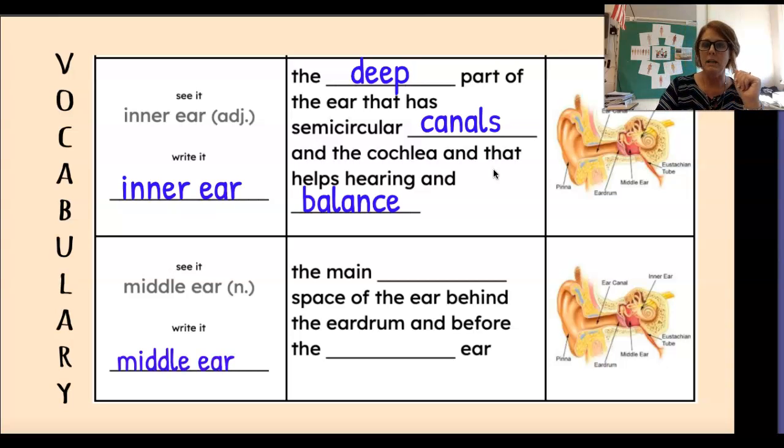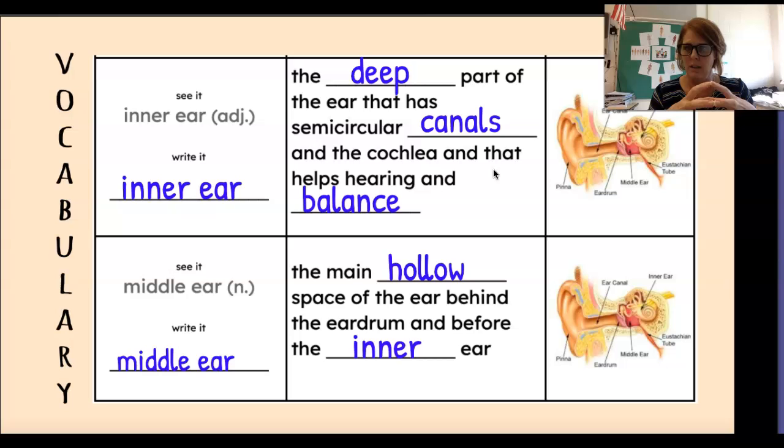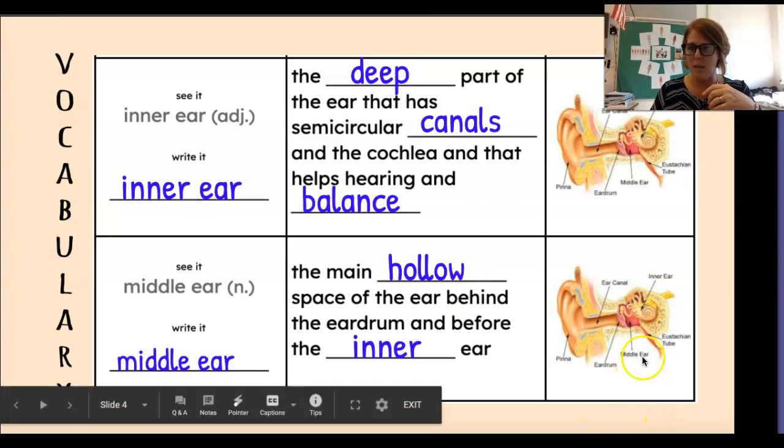Next is middle ear. This is a noun. It's a thing. It's the main hollow space of the ear behind the eardrum and before the inner ear. So this is a part of the ear, whereas the inner ear was describing. So middle ear is right here.